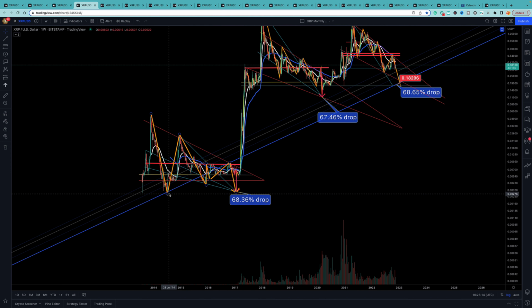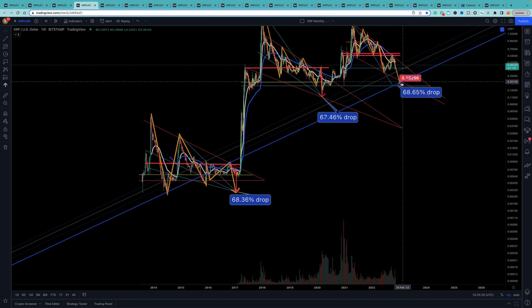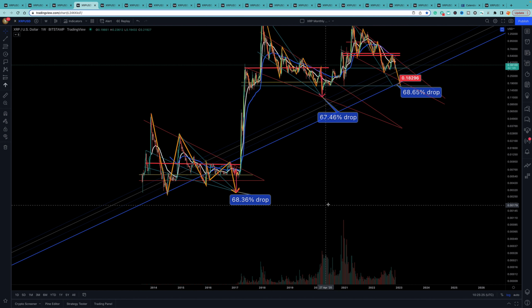So look at the bottom here. See the bottom? This is the bottom of the original market. Look at this blue line here. And potentially this is the bottom of this market. Boom. And then up we go.